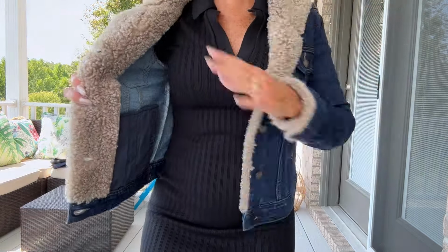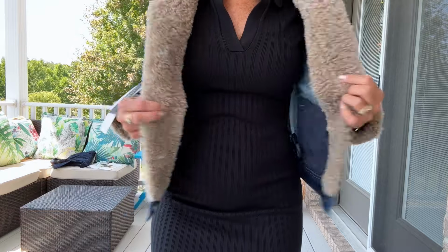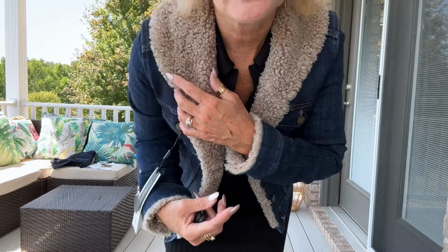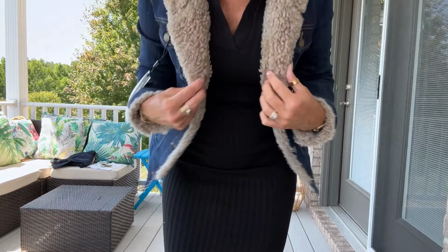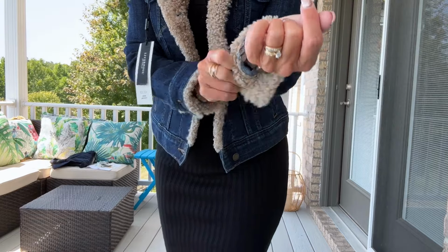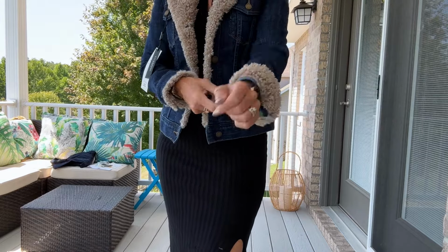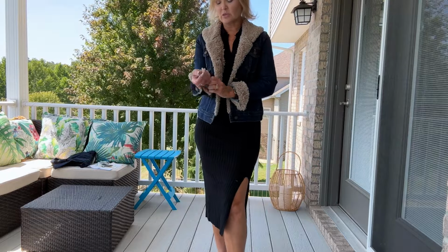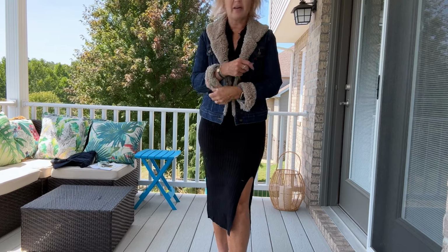So this is so comfy cozy, has this Sherpa lining here. You can see it doesn't cover the entire jacket, which might make it too bulky. Then we have it all around the collar, so comfy, and it also is around the sleeve. So you can easily just cuff that as well, which I probably would do, so you can see it at the cuff. Adorable. I love this.